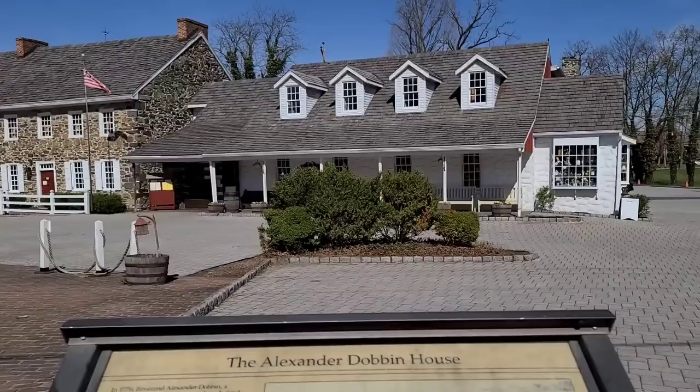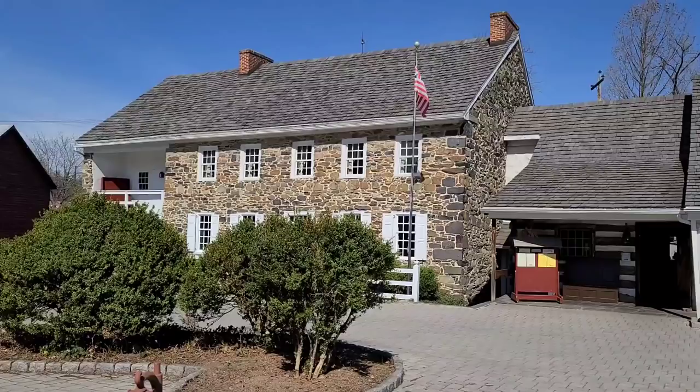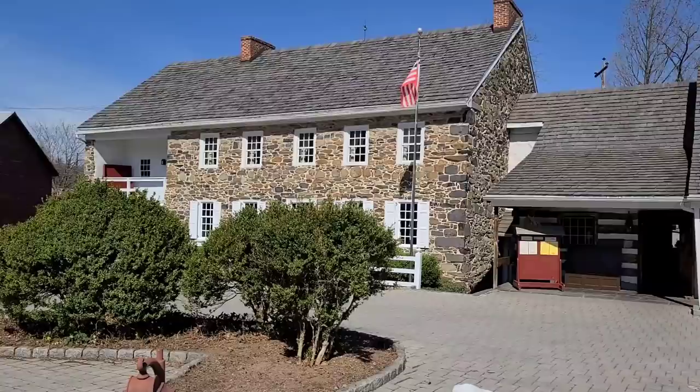This is a historic plaque in front of the building showing you what the Dobbin House used to look like. Let's do a quick history of this house. This house was built in 1776 by Reverend Alexander Dobbin. And Lincoln gave his speech right up over the hill in the cemetery, so you could probably see that speech right here, the Gettysburg Address.